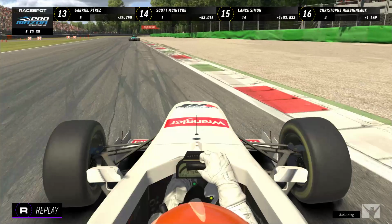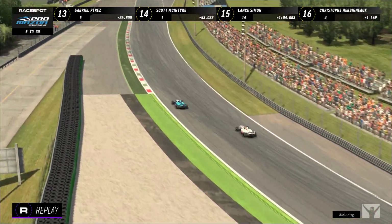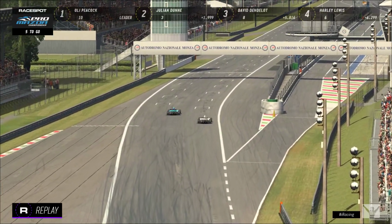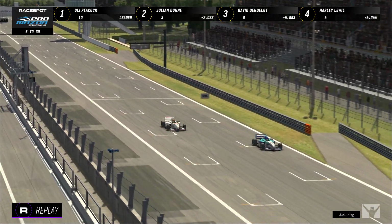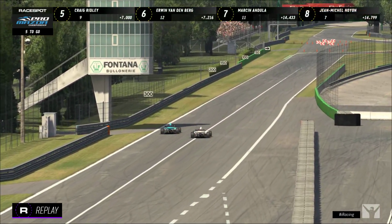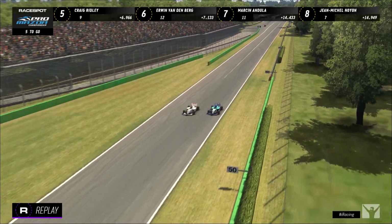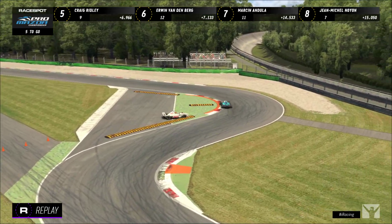I actually don't like that rejoin at all. We'll watch this back. I don't understand why he cut across the chicane the way he did. He was already so far clear, he was almost always going to get a slowdown. And I think just rejoining like that, you're at risk of getting in contact with the 10 of Ollie Peacock. So the fight for the race lead is pretty much going to come to an end between Ollie Peacock and Julian Dune, but you'll see what I mean. He's already so far off, he should just follow that asphalt.